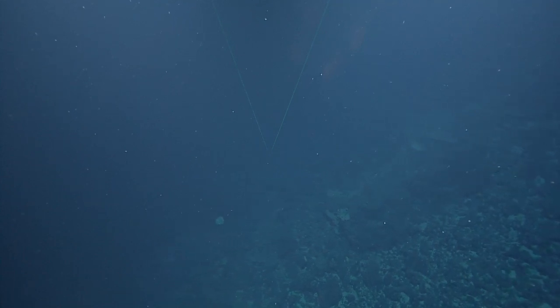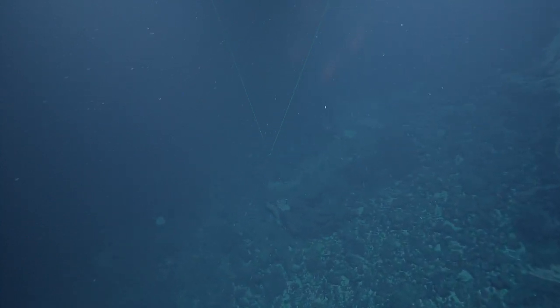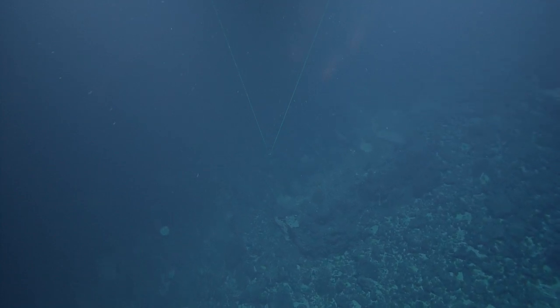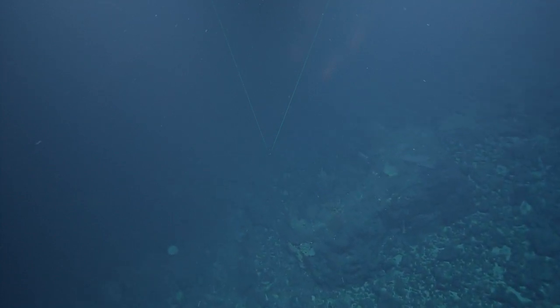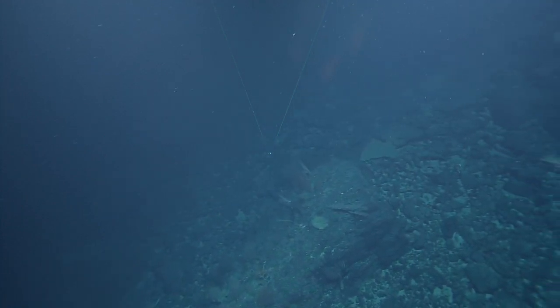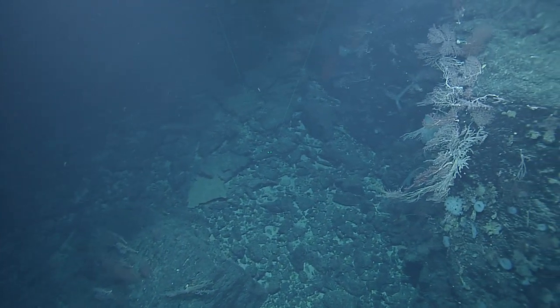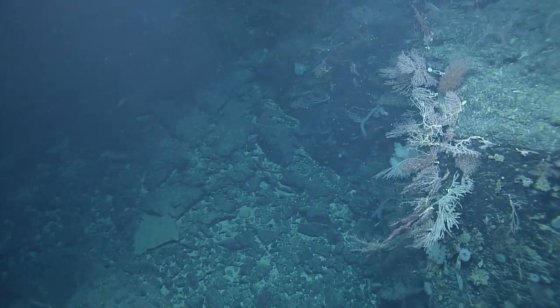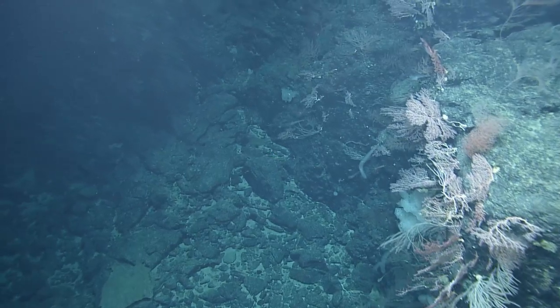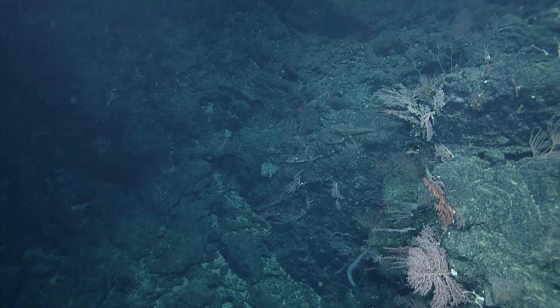Let's do 20 meters at 270. 270. Bridge, Nav. Could we please do a move 20 meters bearing 270? Thank you.